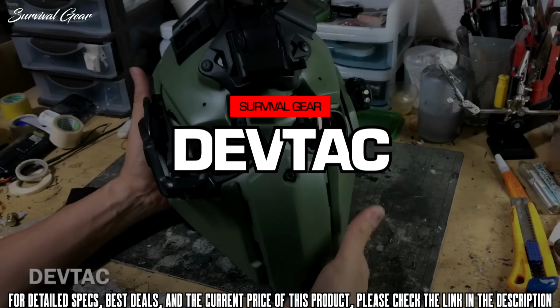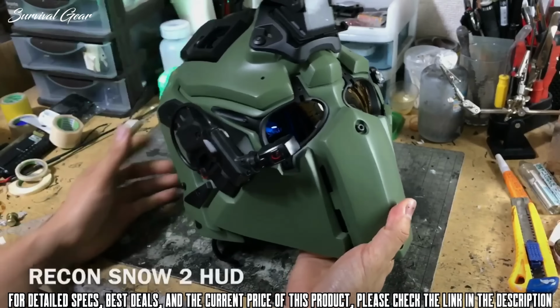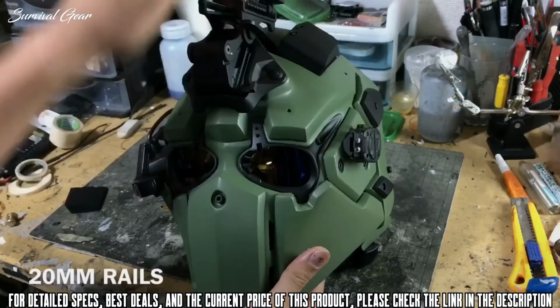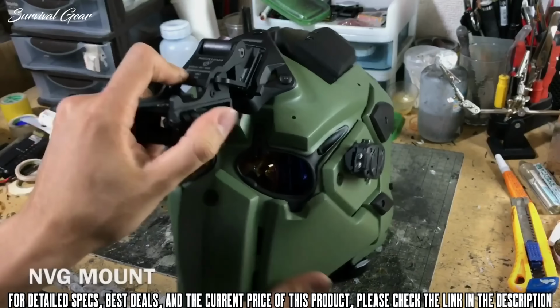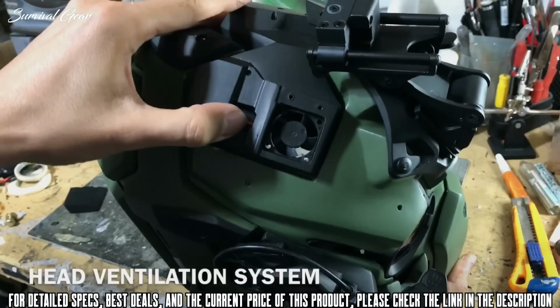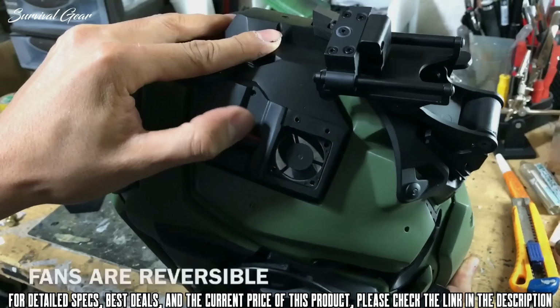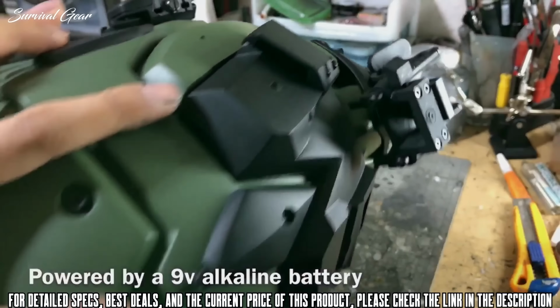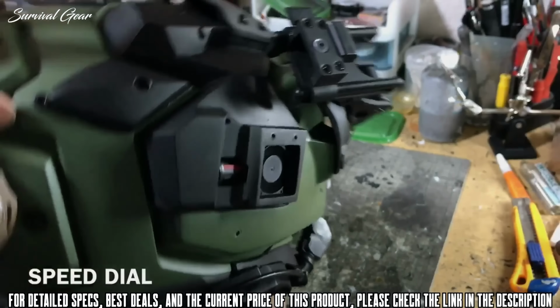So this is a Ronin full helmet, full setup. We have here the heads-up display by Recon Instruments. You have the personal lighting, you have the Rhino mount right here for your night vision, and then our new attachment right here is the ventilation system. So it blows air out, this one blows air in. As you can see, there's a duct, took off the cover for that one.